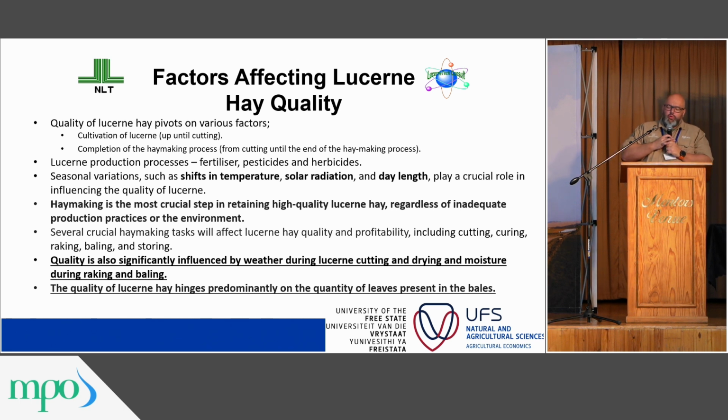Factors affecting lucerne hay quality. You can divide lucerne hay quality into three aspects: the production of lucerne hay up until cutting, from cutting till after baling, and then the grading system. So we've done the grading system. On the production side, it's all about fertilizer, choice of cultivar, pesticides, herbicide, getting that plant as healthy as possible up until cutting at the correct stage of production to get the optimal quality hay. So there are optimal cutting stages.